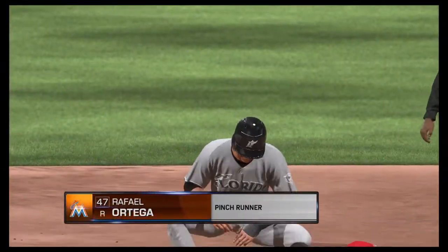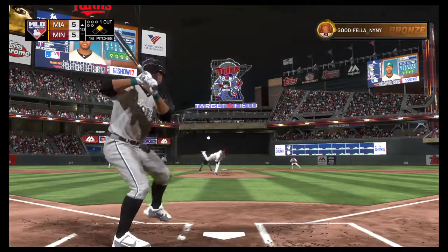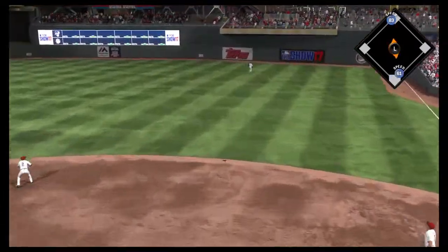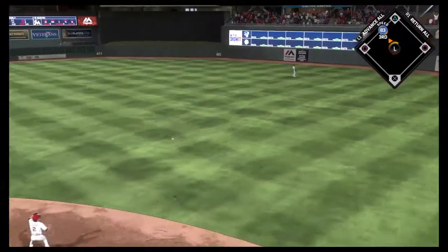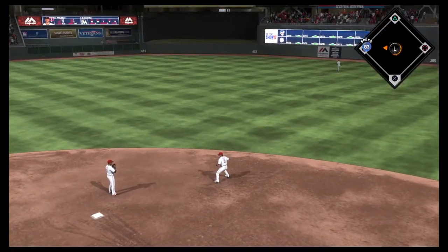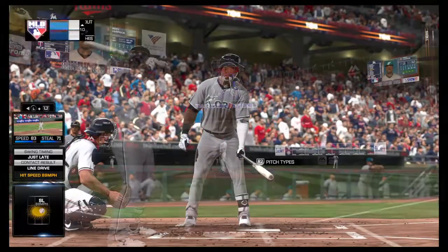And time will be called here as with the important go-ahead run at second base, they'll opt to go and get a little more speed out there. Line to the right side, and that's taken in straightaway right. Will he try from second? And he's up to third safely now with 2 gone in the inning.